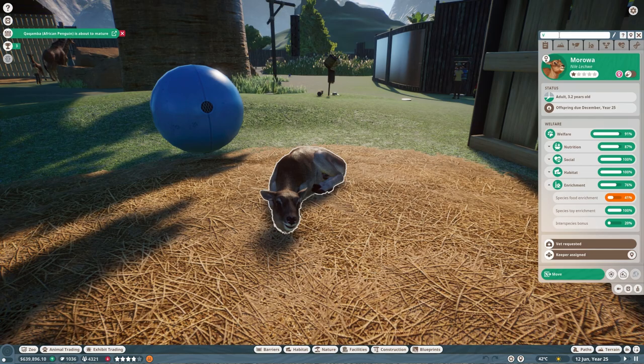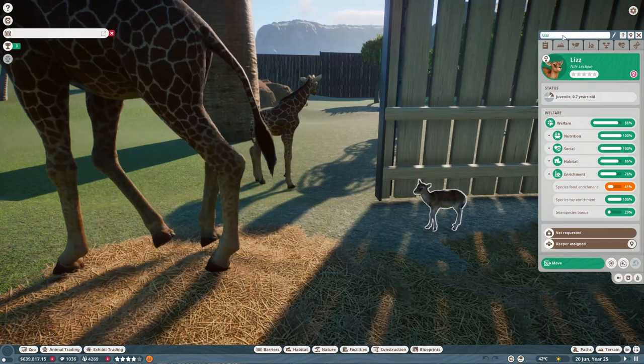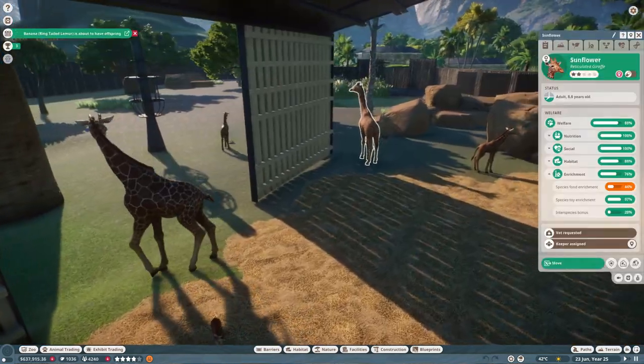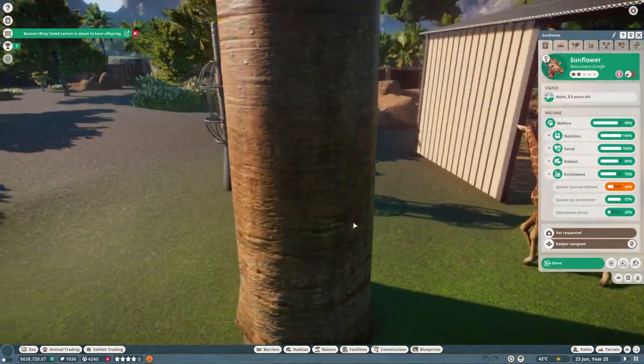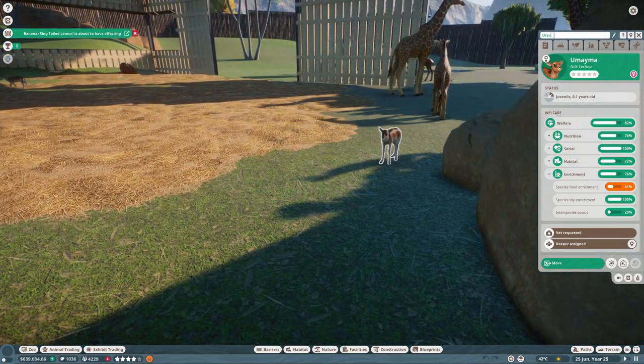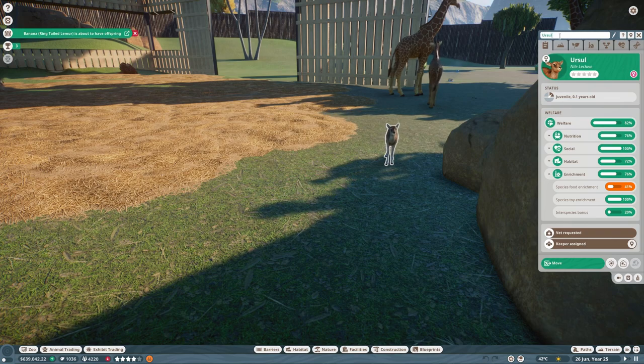Another lechwe, who's a bit older, is going to be Violet. Then this tiny little baby behind the giraffe is going to be Liz. These giraffes are so massive compared to the lechwe. It's hilarious. And our final little lechwe baby is going to be Ursula. If I can spell Ursula correctly.